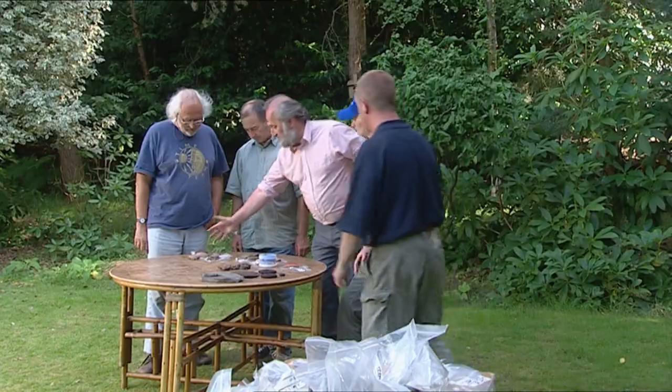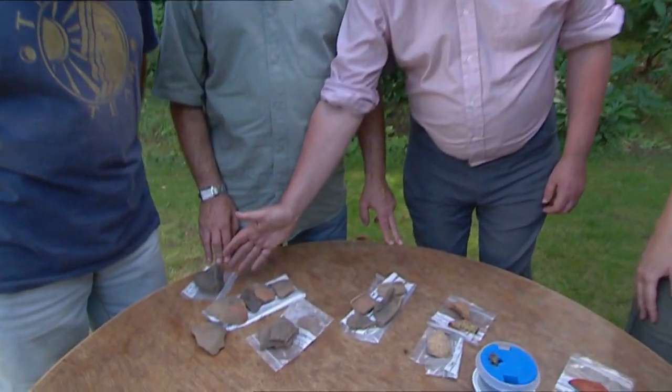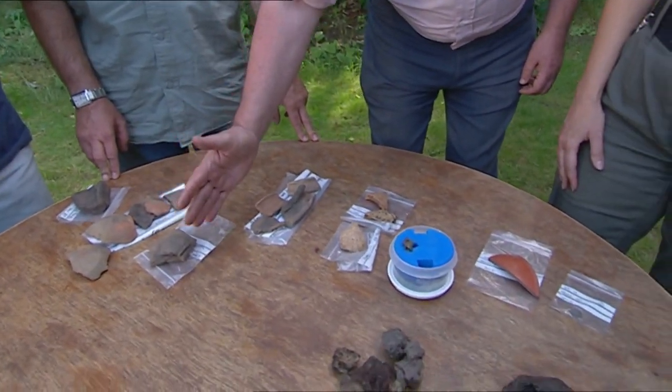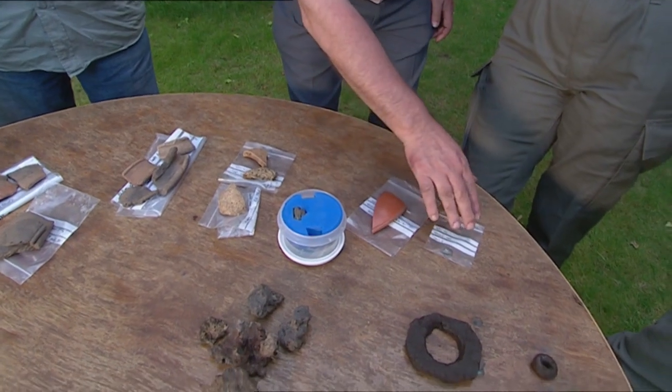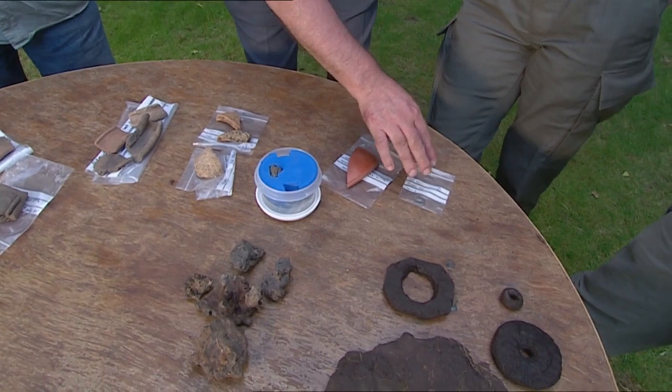Presumably most of this stuff's datable. Yes, I mean, we start up at this end with the earliest stuff, which is about 250 BC. We go through to about 100 here. We're getting up to about the time of the Roman conquest. But then we've got occupation, which goes on into the Roman period.